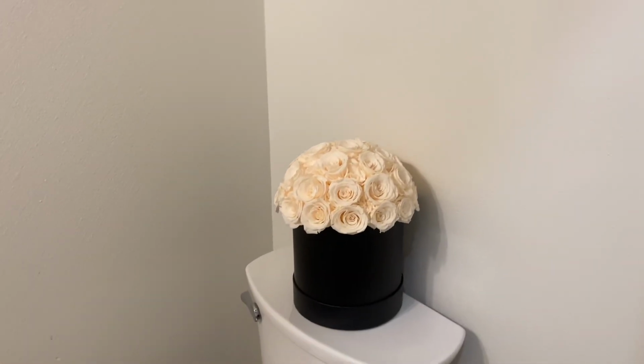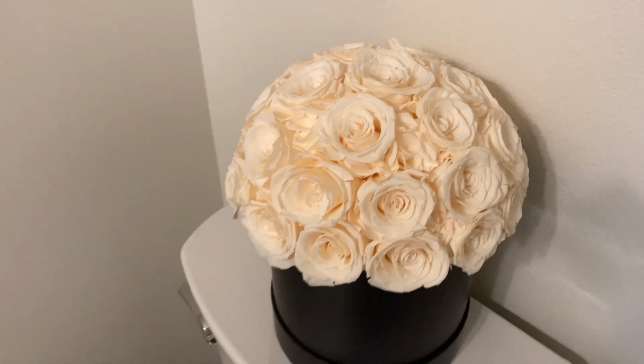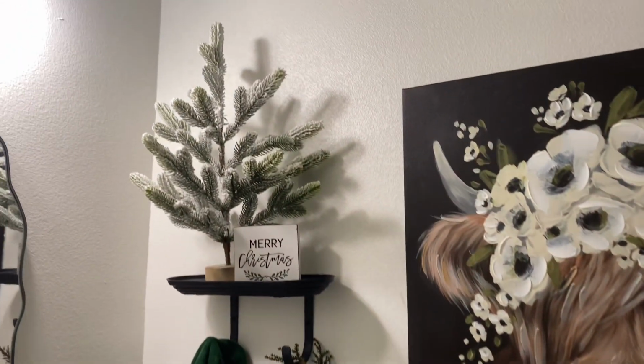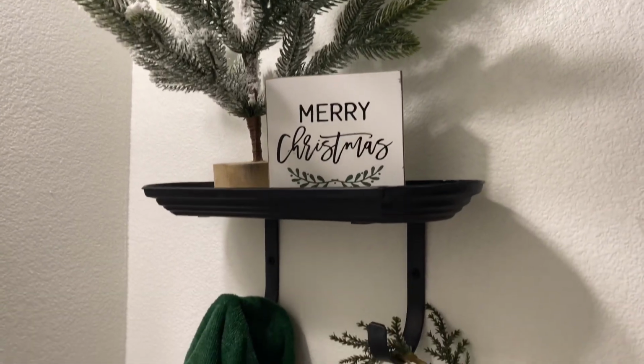My forever roses and they smell amazing. Still just gorgeous. Just added a little tree and a Merry Christmas sign.